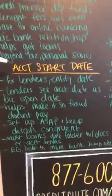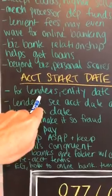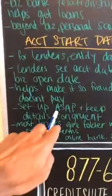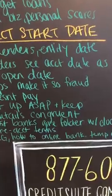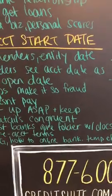And oftentimes, your bank account start date might be when lenders see that your business started, especially if you have a change of ownership in your business. So you need to set it up right away, and you need to make sure the information on your bank statements is congruent with your Secretary of State and your actual website and the application data, including your business name and phone number.